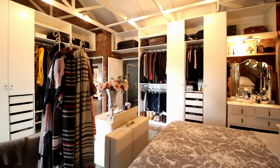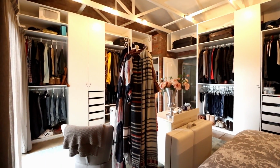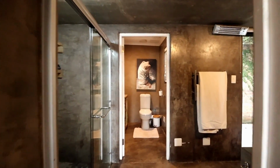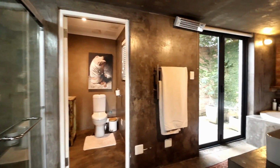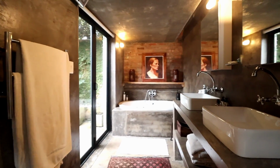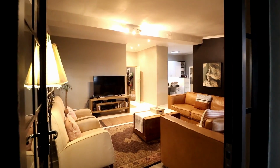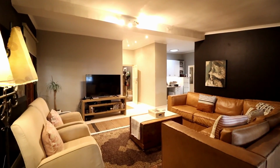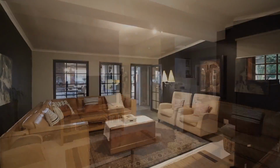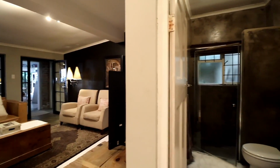Attention to detail is evident right throughout this property, especially in the unique bathrooms, where exquisite fixtures and finishes create a true sanctuary for relaxation. Exceptional lighting designs ensure that every corner is bathed in a perfect glow, highlighting the architectural elements and enhancing overall ambience.